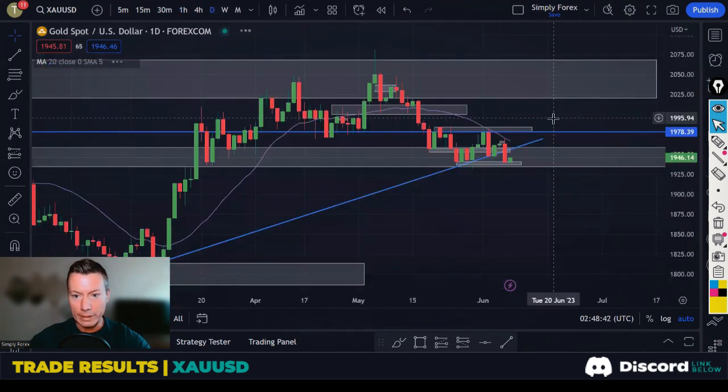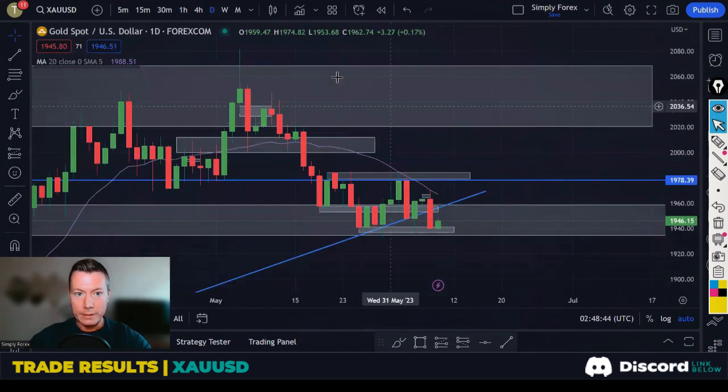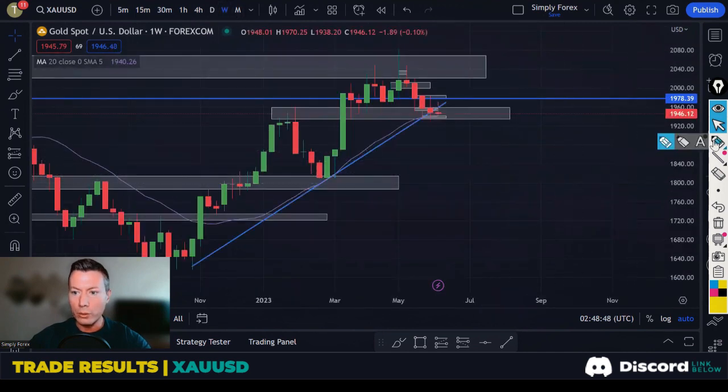But let's start with the day chart anyway, guys. So we'll start with the weekly, just so you know, there's this real important area in here. It's diagonal support, it has moving average 20 support, and it has horizontal support. This is a key level. If this breaks, we could see a real sell-off. But as it stands, it's holding.